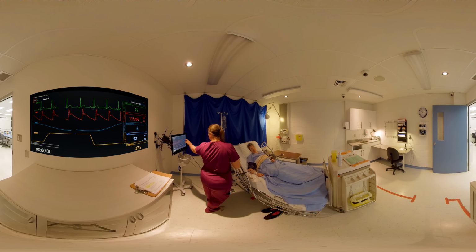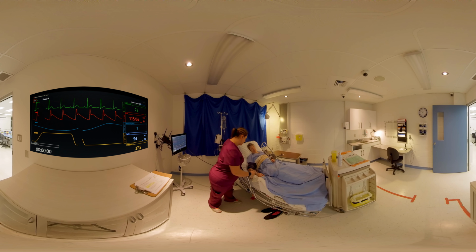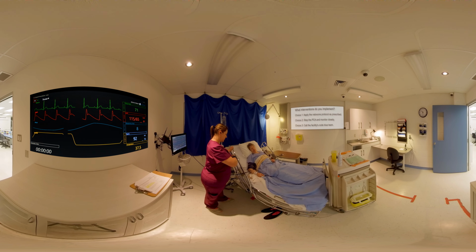It is 10:30 p.m. Here are your assessment data. Heart rate 72, blood pressure 115/65, saturation 93, respiratory rate 7, rating of 3 on the Pasero scale. What interventions do you implement? Apply the naloxone protocol as prescribed, stop the PCA and monitor closely, call the facility's Code Blue team.